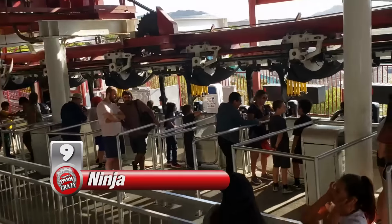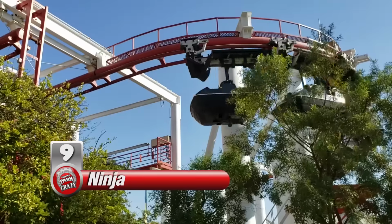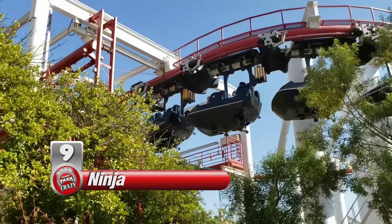Next up is Ninja Hi-Ya at number 9. It sounds crazy, but I actually thought this was more forceful than Superman. So I just rode Ninja in the back row. This is an aerodynamic suspended coaster. And I gotta say, that was really fun. It was actually a little bit intense too.